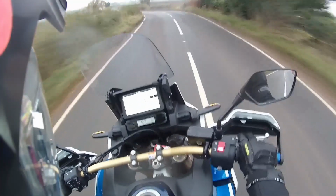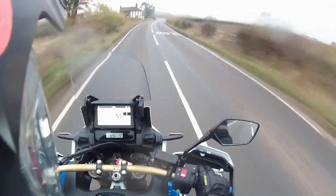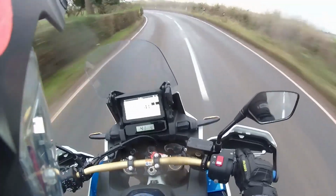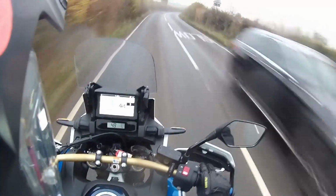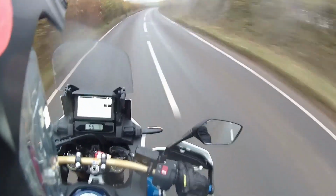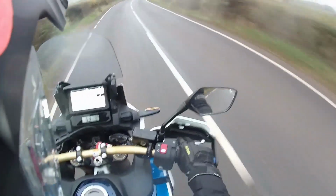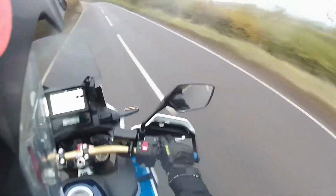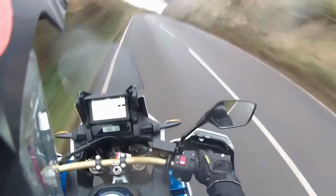Sitting up here is a lovely commanding position, like all adventure bikes. Got the screen in the low position at the moment. It's no better than on my Tiger. I'm sure I could fiddle around with it to improve the wind protection. My knees seem nicely cosseted by the tank.